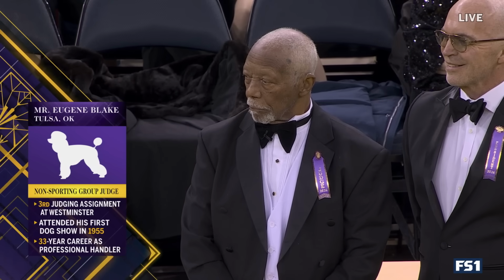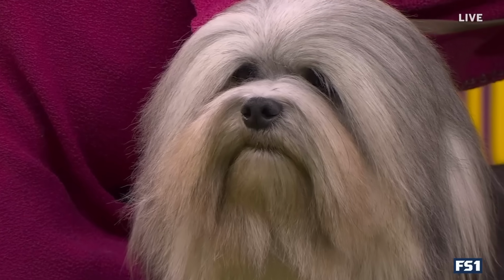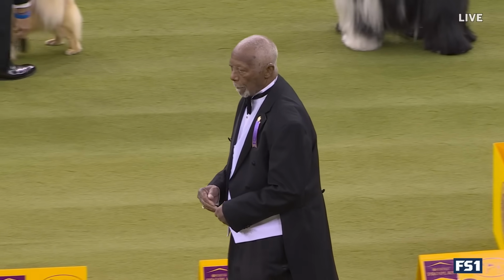Eugene Blake from Tulsa, Oklahoma, has to judge these 21 dogs, and this is his 3rd assignment here, including he judged the hound group in 2022, where his winner went on to Best in Show. Mr. Blake is really one of our foremost experts. He certainly has a keen eye in all of these breeds. He's going to do a wonderful job tonight. He's judged extensively across the United States and internationally. He's doing that first walk around, just taking it all in.